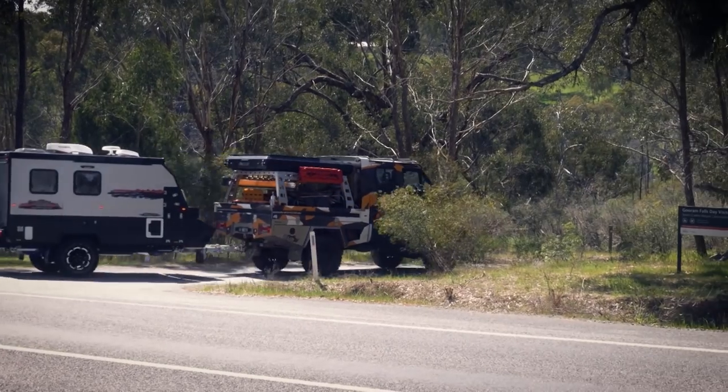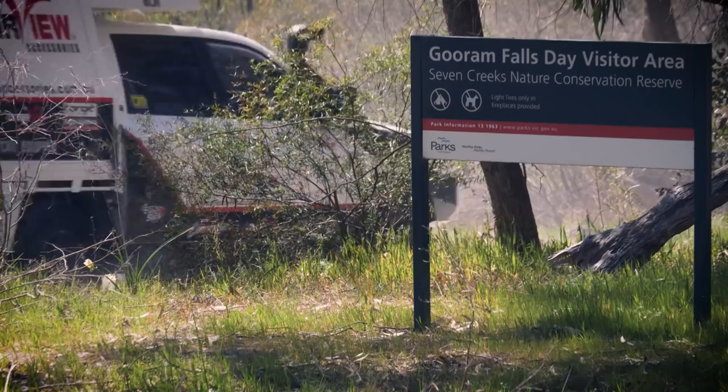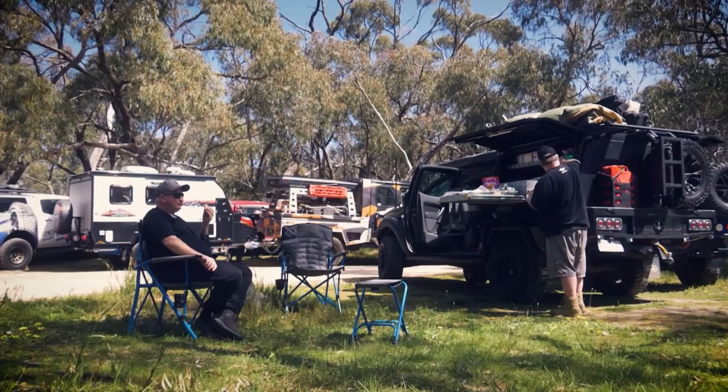So next up we visited Gurrum Falls, which isn't too far out of town. Nice little parking area. We stopped there for a bite to eat.